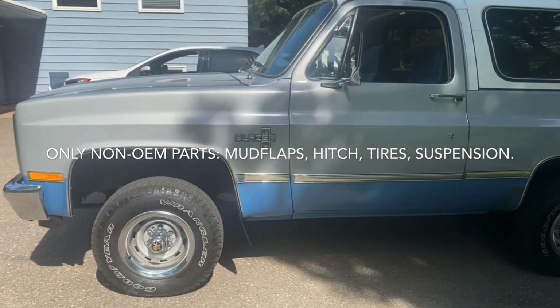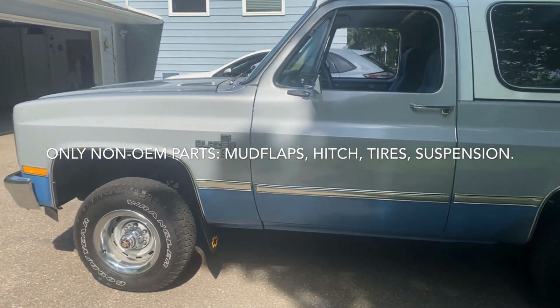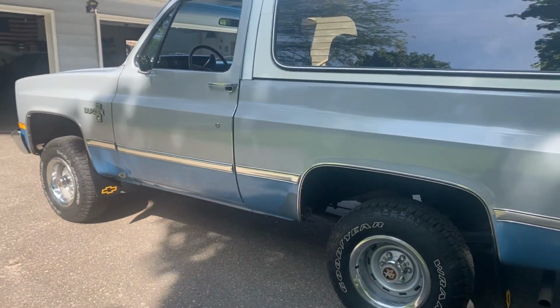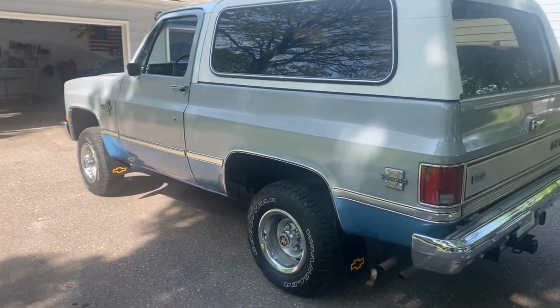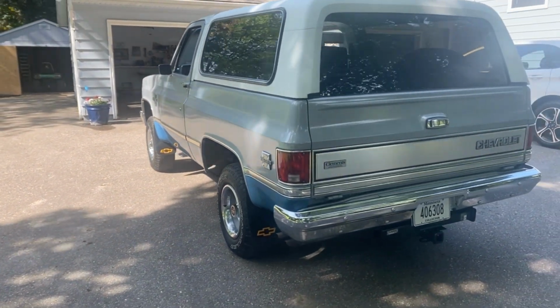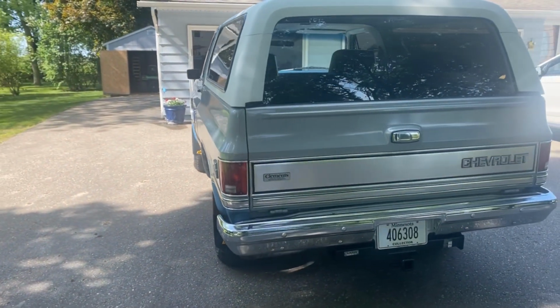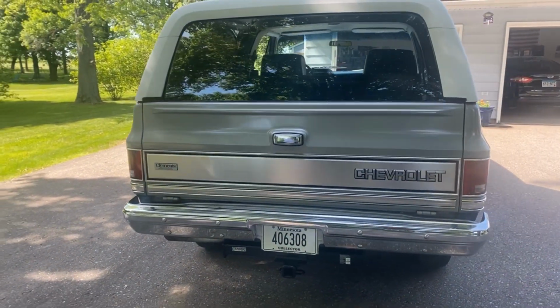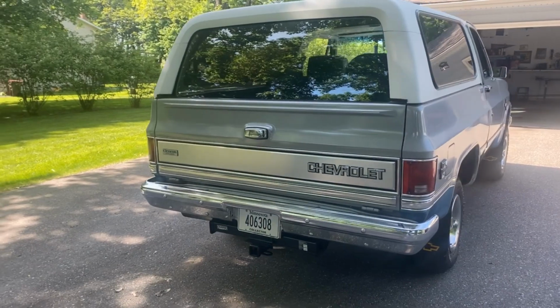Join us as we take a deep dive into the world of the 1983 Chevrolet K5 Blazer. Offering four-wheel drive and sporting the 305 V8 engine, this Chevy Blazer is a rare find and we're excited to share it with you. This particular Blazer was kept from the world for decades in a garage in Minnesota.